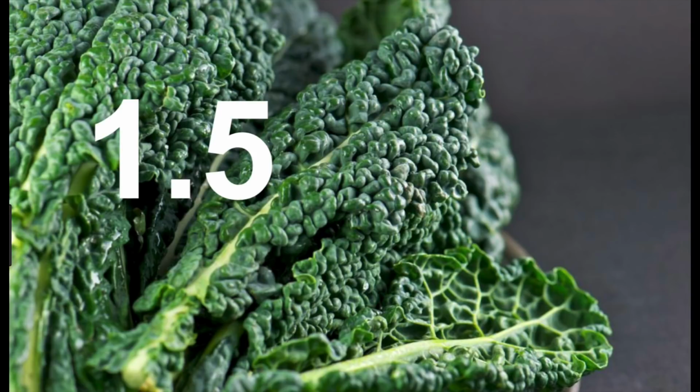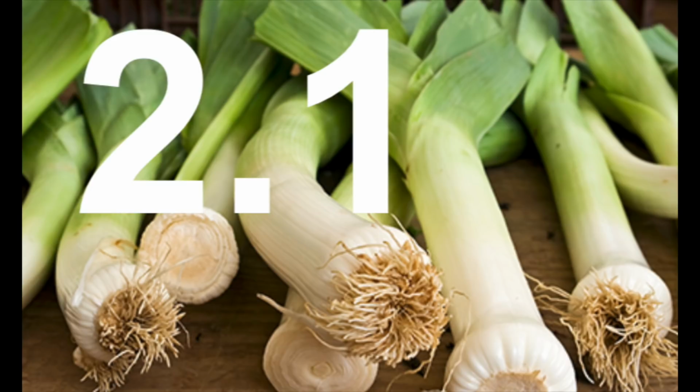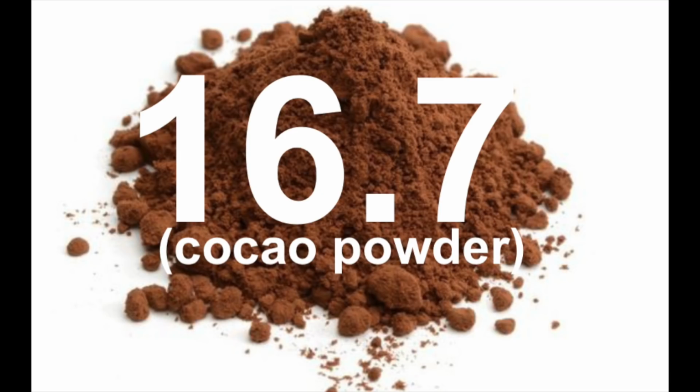And of course, vegetables, especially leafy green vegetables like kale and spinach, are great sources of iron, as well as potatoes, leeks, and concentrated tomato products. So like sun-dried tomatoes or tomato paste can be really good sources of iron too. Some other random foods are actually pretty good sources, like raisins and currants. And then if you want to get into like the superfood realm, blackstrap molasses, spirulina, and dark chocolate are packed with iron.